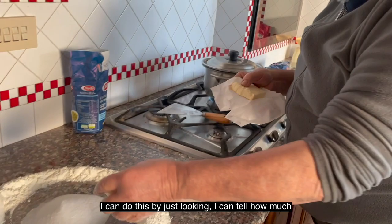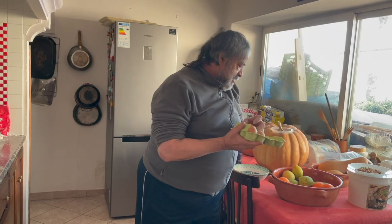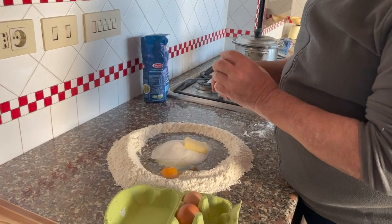5 eggs. Okay, 5 eggs, 4 whole eggs and 1 yolk. I have to learn to do this, breaking eggs on themselves.